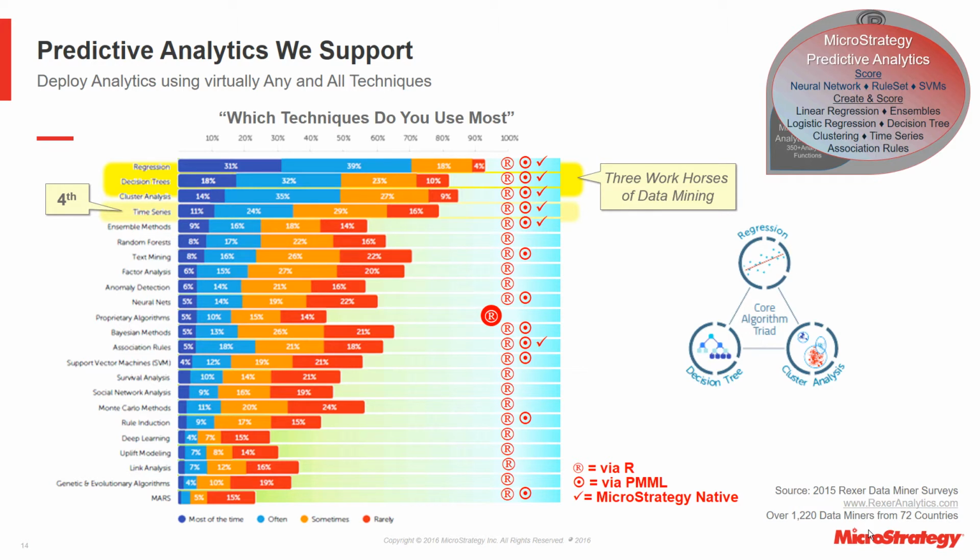This chart is the most recent Rexer Analytics survey of over 1,200 data scientists worldwide. When looking at this chart, I encourage you to focus on the blue bars, which represent the techniques used most often. Not surprisingly, regression, decision trees, and cluster analysis are at the top. These three techniques are commonly called the three workhorses of data mining, since the vast majority of objectives can be achieved with just these three algorithms.